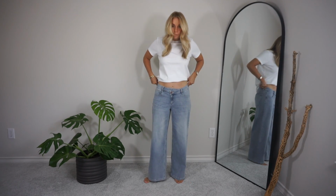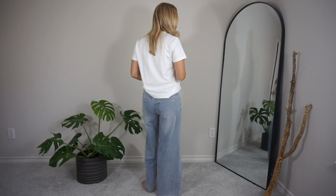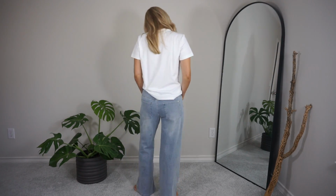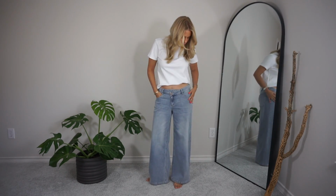I will say they're a tiny bit short on me, but I think that's just because I need to get more comfortable wearing them low-rise. Anybody else only have high-rise underwear? So it's like, what am I supposed to do, I gotta push them down. Anyway, that's how you know you're old probably, but whatever.